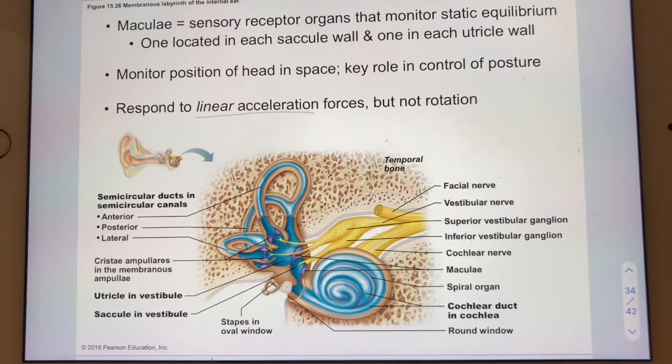Okay. The maculae, one in the utricle, one in the saccule, right? They specifically are sensitive to linear acceleration. So for instance, moving forward in a car, or even moving up or down in an elevator.